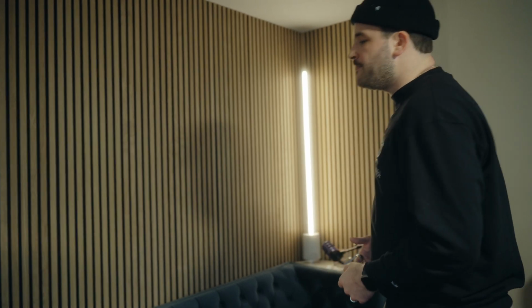So the area that I use is just an extra room in our basement in our home. And it's kind of set up into like three different areas. So this first area is like our podcast center. My wife and I have a podcast that we do weekly, or we try to do weekly. Sometimes it can be bi-weekly. She's also holding the camera, so thank you for that.